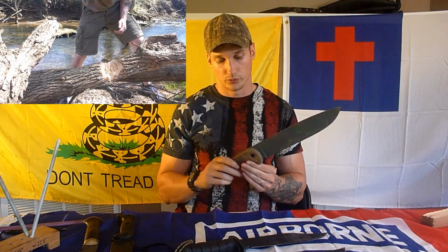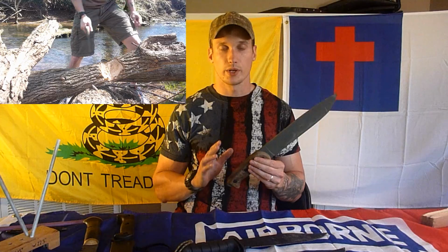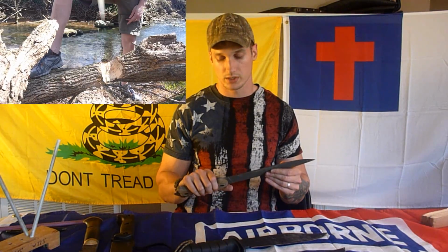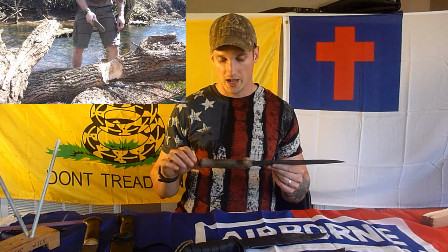I like that the handles are removable. Now the handles are made a little bit oversized. The fit and finish on this isn't really great, but what that allows you to do is sand the handles down a bit to fit your hands. Basically, this knife is a giant hunk of 5160. It's one of the heaviest knives in this comparison. But with these big handles, it hides its weight very well.